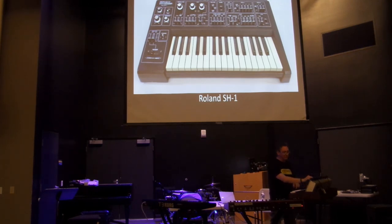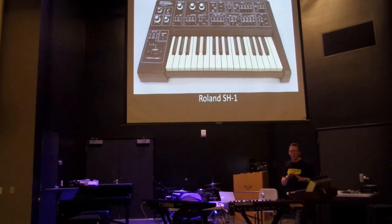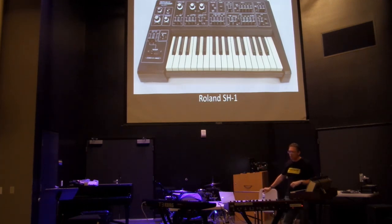There was a ton of incredible music made on these instruments. But everybody understood that what was needed was a polyphonic synthesizer, a synthesizer where you could play more than one note, like a piano. A lot of companies experimented with ways of doing it, and nobody got it right.